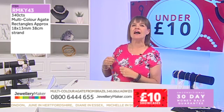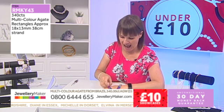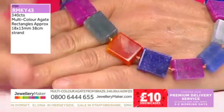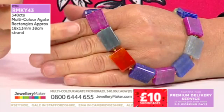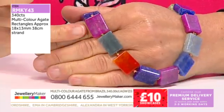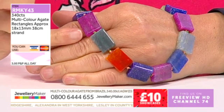Who likes a bit of colour? Who likes a lot of colour? Bold. Bright pink. Well, I'm not going to say, but actually fuchsia. Fuchsia.